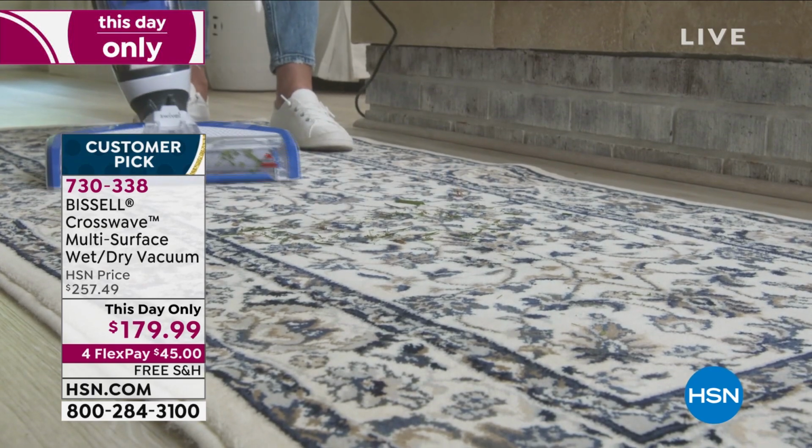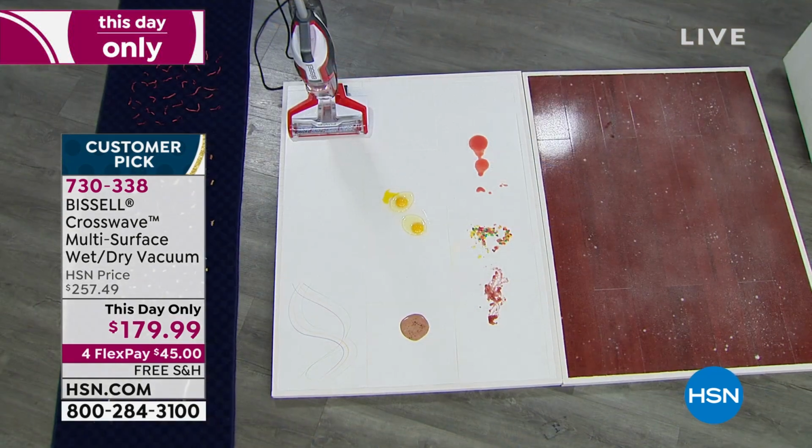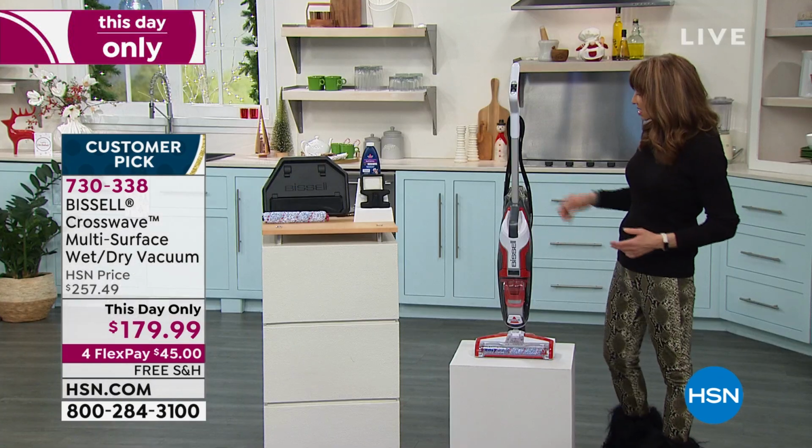Even when I did that tile floor, and I'll do some more demos in the studio too, you don't have to worry about slipping and sliding. That's why we can say it's safe for sealed hardwood floors.